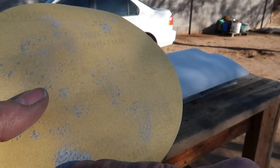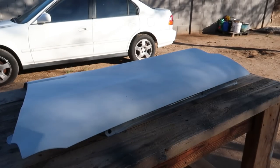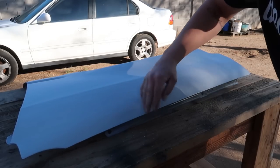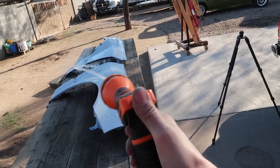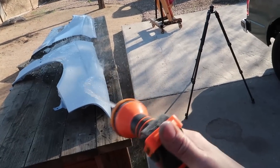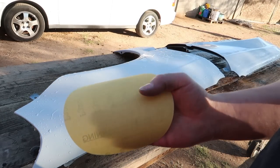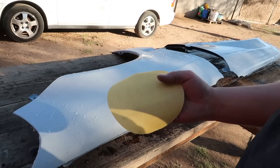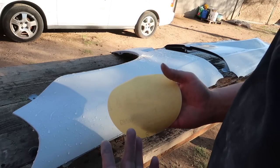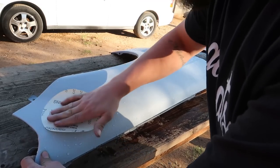But not only does this stuff get stuck on the sandpaper, but it also gets stuck on the fender. Like, you literally have to knock them off with your fingernail. Quick fix to that. Just get them a little wet, and no, this is not wet sandpaper, so the sandpaper is not gonna last long, but at least we'll be able to sand it. I might use two or three pieces on these fenders, but at least we'll get them sanded.